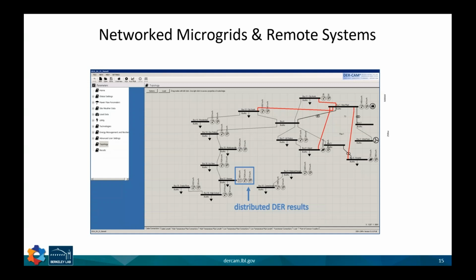So I won't go into details here, but this shows somewhat chaotically the construction of that large microgrid model within DIRCAM. And then you can see at each node, there's recommendations being made about which resources should be placed there in order to satisfy the power flow constraints and whatnot of the system itself.